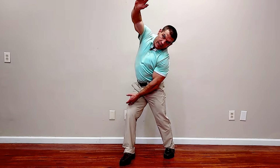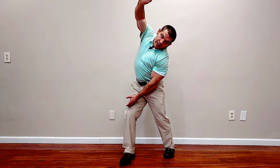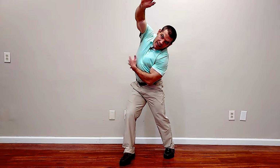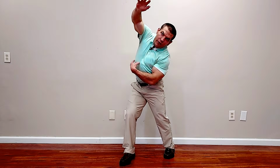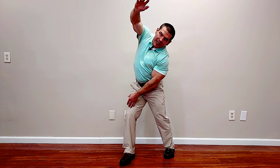Take another deep breath in, reach up towards the ceiling, and then hold that as you breathe out. Think about forcing air into your right lung. Of course, air is going to go into both lungs, but focus on trying to fill the right lung and expand the right rib cage.